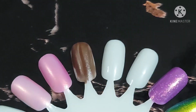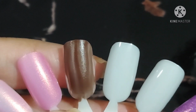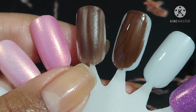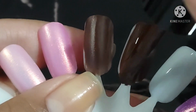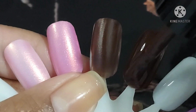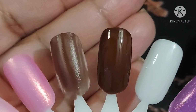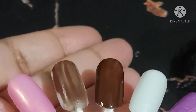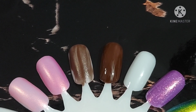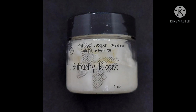But the thing about the restoration drops is they also work on flaky polishes. So if you're like me and your flakies are sitting there waiting patiently for you, and you open it up and you've got goopy, it's a good idea to go ahead and use some restoration drops because it replenishes the alcohol that has evaporated from your polish. So I love how it changed the formula. Instead of it being hard to apply to the nail, it came out smoother and more consistent, which is what I'm looking for because I don't enjoy rough formulas. But again, that is going to be KB Shimmer's Restoration Drops.